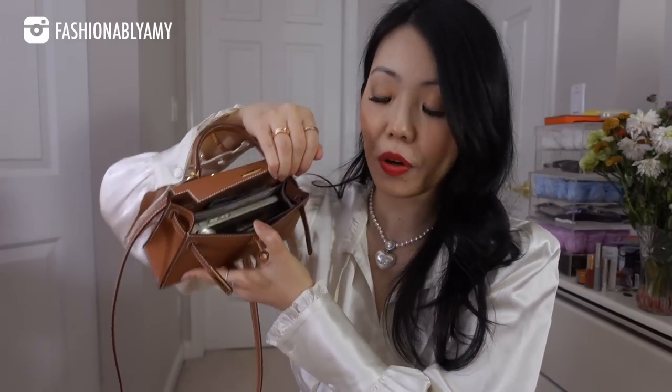But as you can see, it fits a ton. And even with the organizer, it's perfectly fine in there.